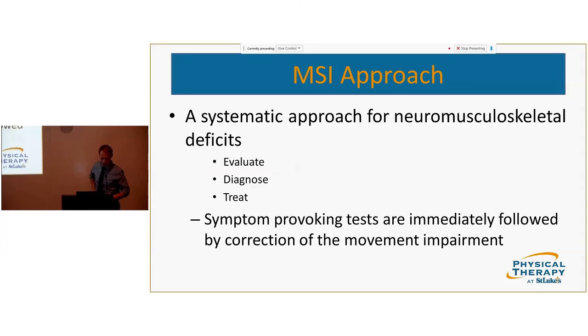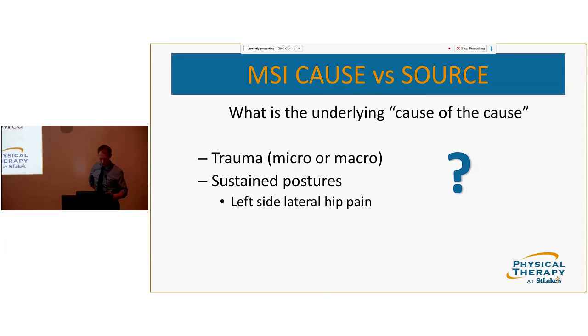So just looking at the movement systems in general as an approach, it's a systematic approach looking at the entire body, evaluating, diagnosing, and then treating. A lot of times we'll use our symptom-provoking tests or movement tests that provoke symptoms or pain, and then correct that faulty movement pattern, and then see, does that get better? So we start to look here at, excuse me, cause versus the source. And then I put in even further, what's the cause of the cause?